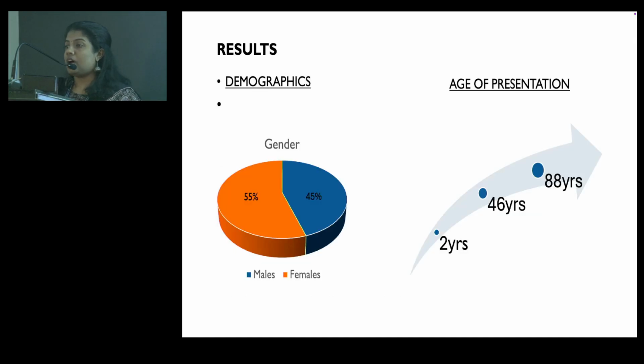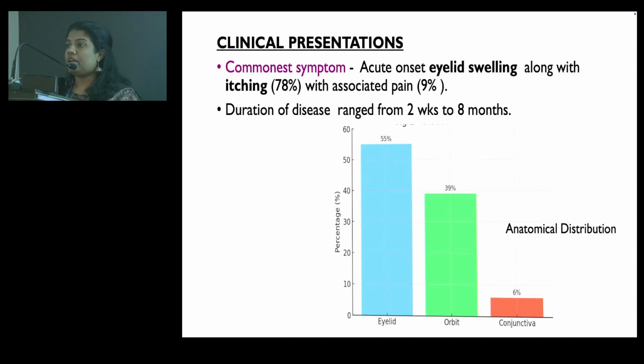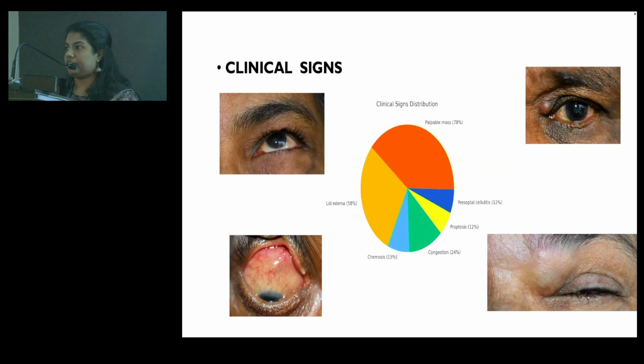On analysis, out of the 33 patients, 55% were females and 45% males, and the age of presentation ranged from 2 years to 88 years with a median age of 46 years, and all patients had unilateral involvement. Coming to clinical presentation, the most common symptom was acute onset eyelid swelling along with itching and associated pain, and duration ranged from 2 weeks to 8 months. According to anatomical distribution, 55% had eyelid involvement, 39% orbital involvement, and 6% conjunctival involvement.